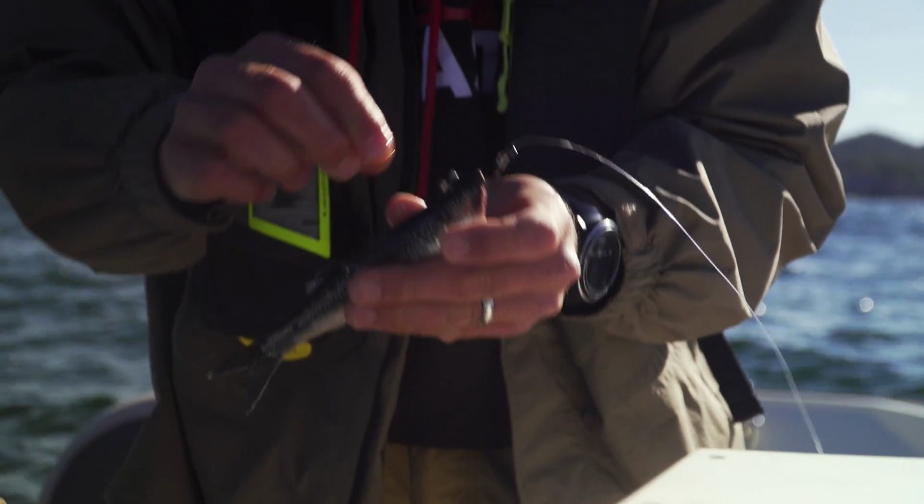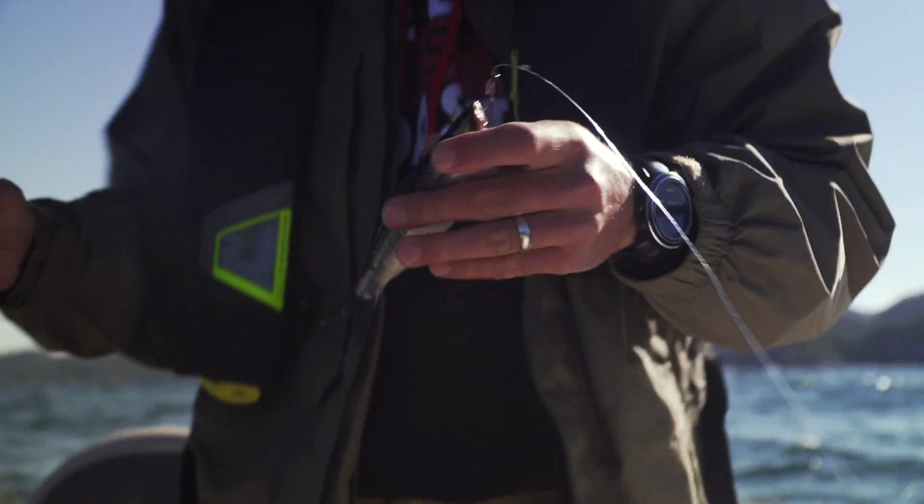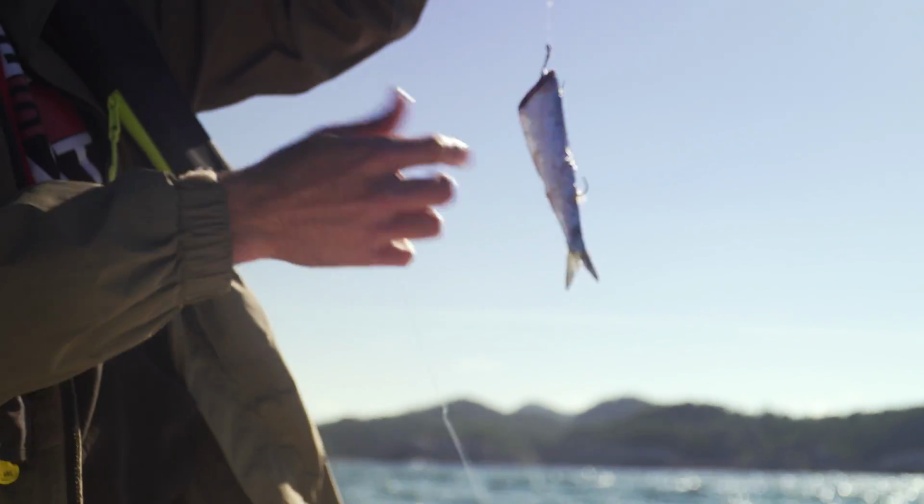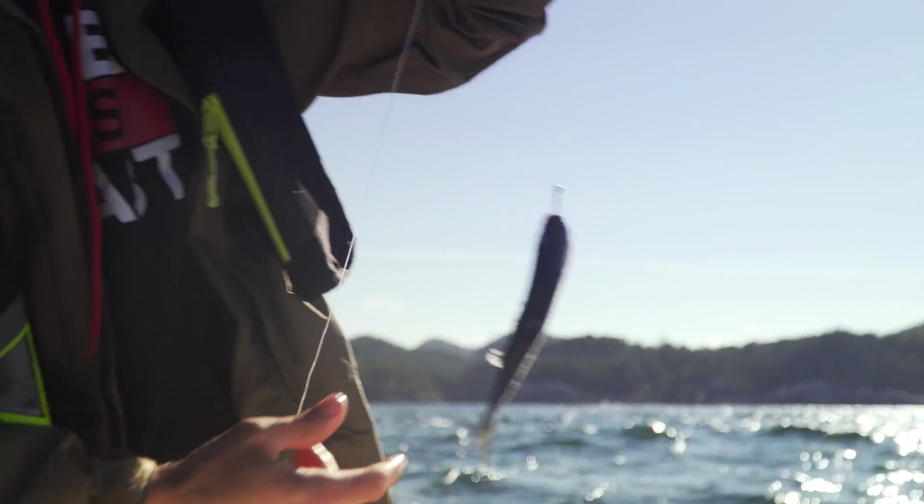So people have a lot of different ways how they hook up their bait. This is just one of many ways. I like to put a hook through the top and just kind of run a hook down the side there, and I find it seems to work. So like the bait, nice roll there in the water. It's kind of what you want to imitate, is kind of a wounded fish.